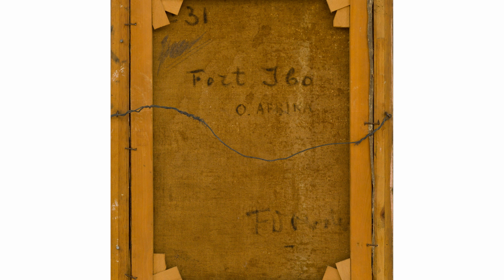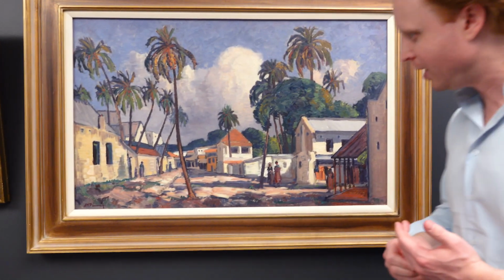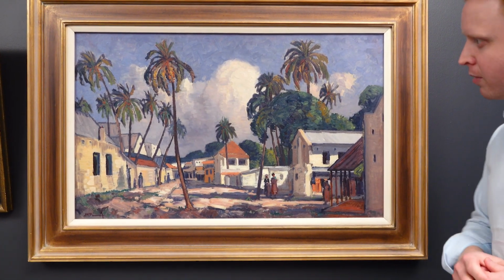The fort, of course, still stands in its dilapidated state. The inscriptions which mark the fort being started in 1791 by the Portuguese are still there, although I think the coat of arms has been stripped and is installed in a local museum. It shows this wonderfully shadowy figure at the entrance. You can still get a view into the inside of the fort, very much deserted then as it is now. That is 1903.